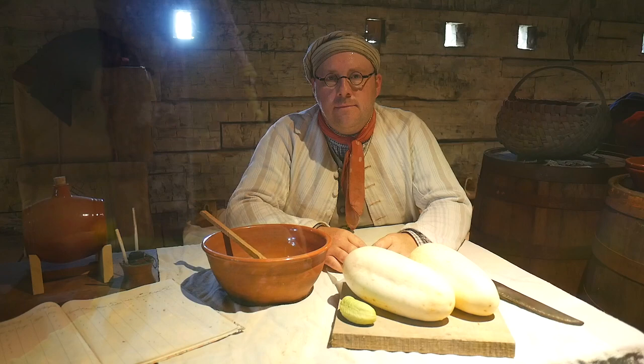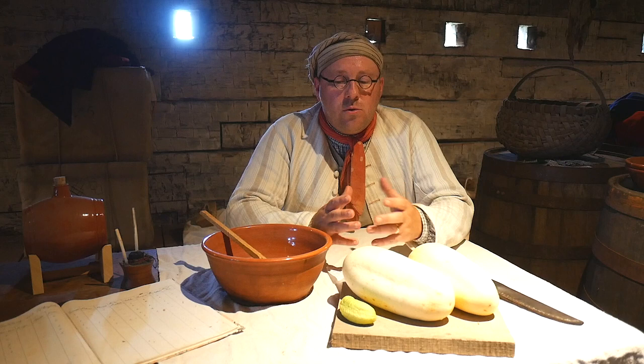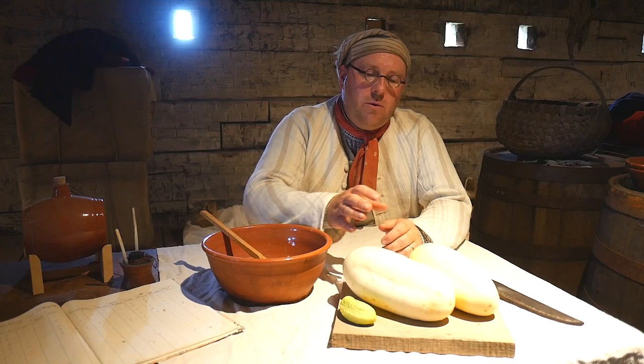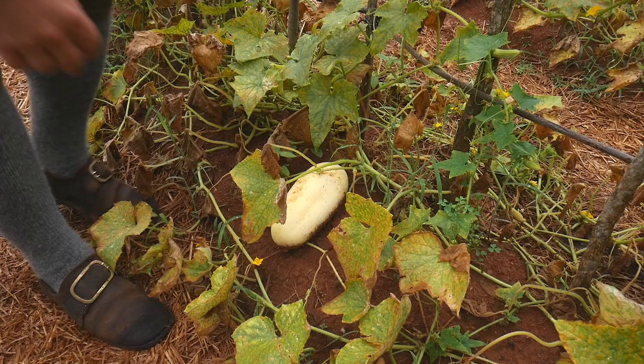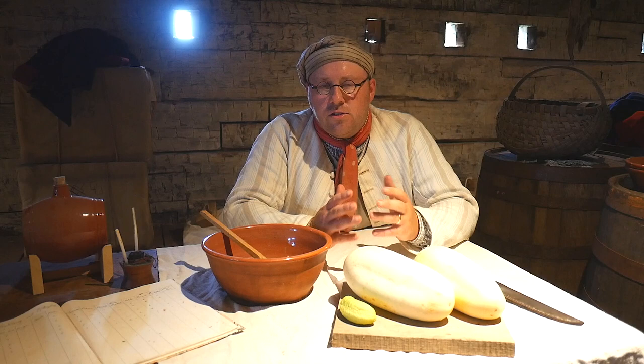Hey guys, welcome into the storeroom here at Fort Dobbs. The storeroom would have probably been where the soldiers would have stored their garden tools, their garden seeds, those sorts of things. So I thought it would be appropriate to move in here for the next step of this process. You see we've got our cucumbers here in front of us. It'll look more like a watermelon. But they've been on the vine now for several months. They've gotten very large. So hopefully when we cut into these, they'll have some nice large seeds that we can save.